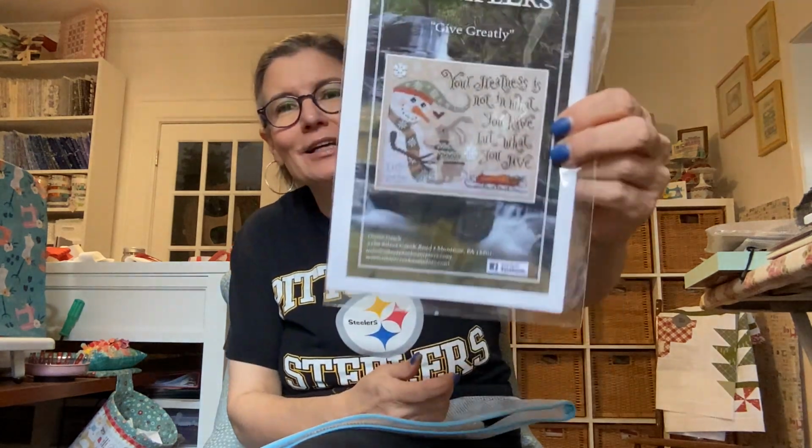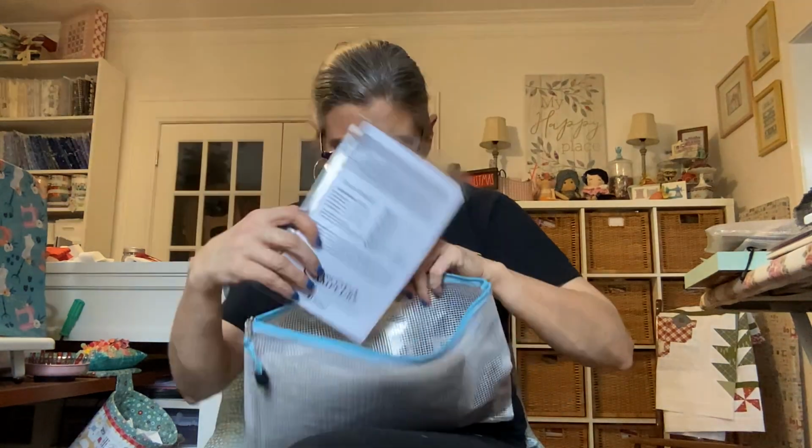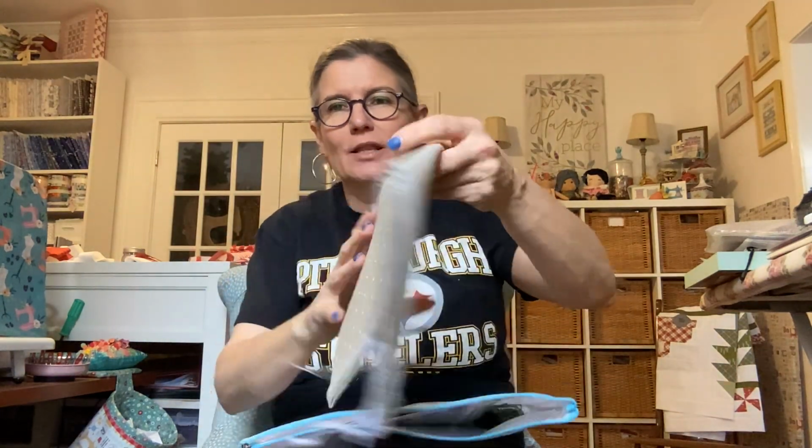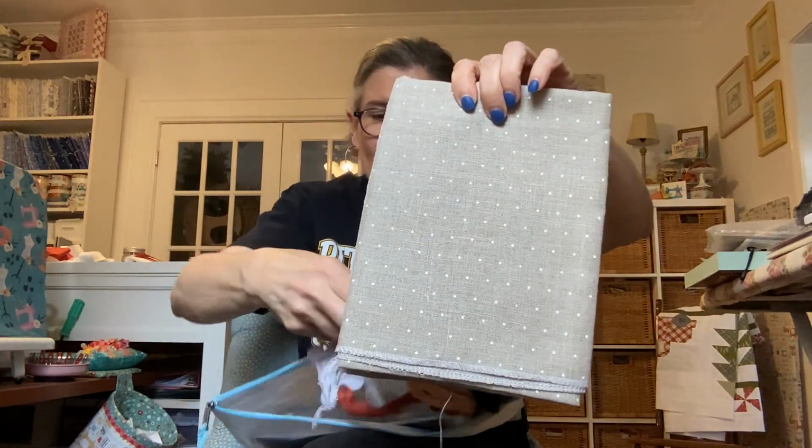That's that one. And then this I had kitted up a while ago to stitch with the Primrose Cottage Stitches, Stitch with Mom. Silver Creek Samplers, Give Greatly. So, snowman, I love the bunny, so I want to start that and work on it. And I am going to do that on this 36 count raw linen. Oh, this is Wood Shelf. This is a lot nicer than their normal stuff. Anyway, raw linen with white dot. And here are the called for DMC.